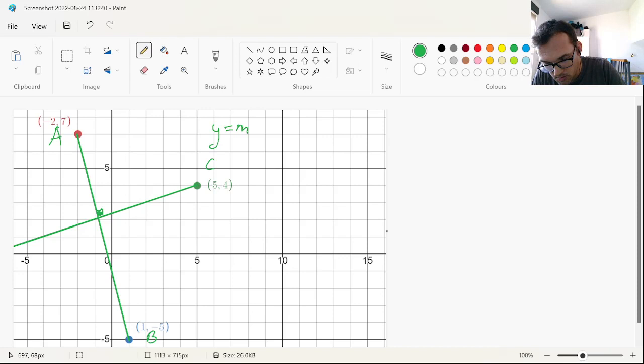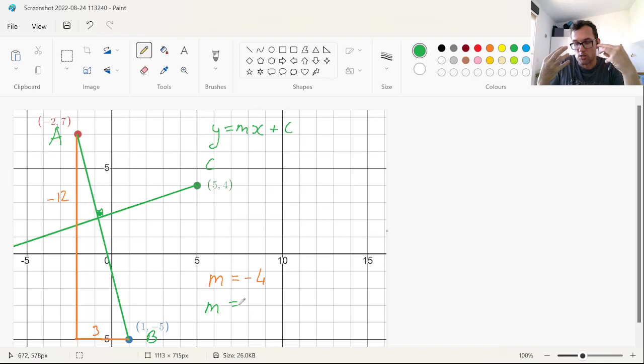What do we know? Now, if you remember from before, we worked out the gradient of the line AB. It was minus 12 over 3, which gave us minus 4. So the gradient of that line was minus 4. Gradient of the perpendicular line. First thing we want to notice, as AB was negative, perpendicular is now positive. So we're going to change the sign. The minus has become positive. We don't have to put the plus, just remember, it's positive.